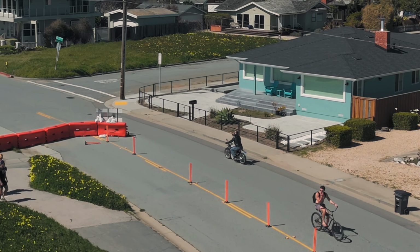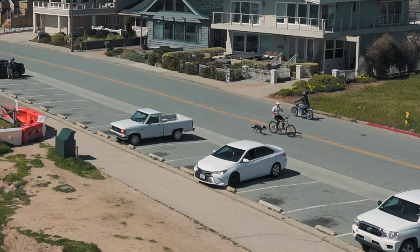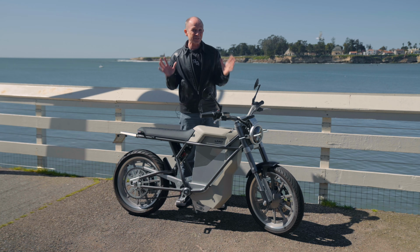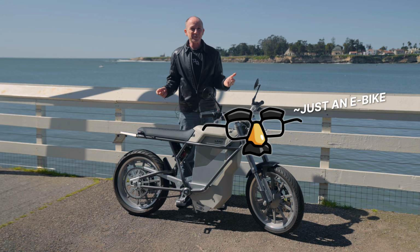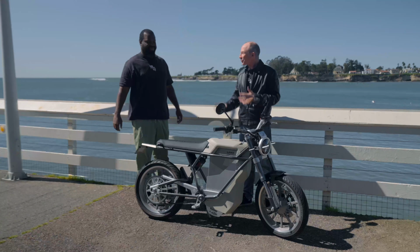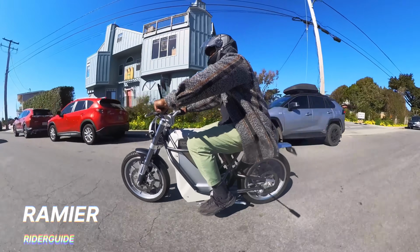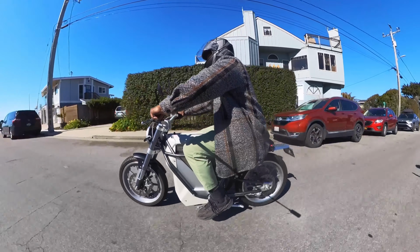But there's another way you can take advantage of the Jekyll and Hyde nature of this e-moto. You could use the modes to convince your significant other that it's just an e-bike. And if he or she doesn't believe you, have them take it for a ride. So Ramier's never ridden a conventional motorcycle before, but he did ride the District over here from our starting point today. What do you think?